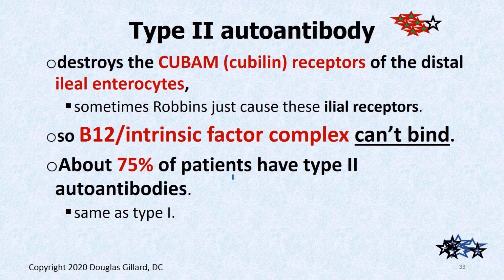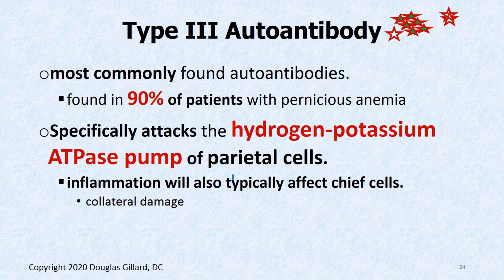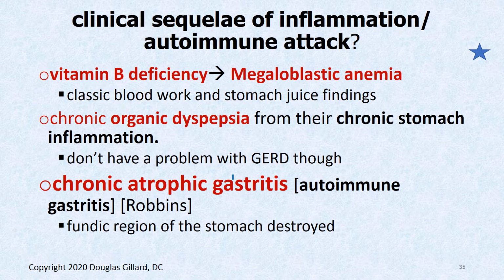About 75% of the patients have that type. And type 3 autoantibodies, that is by far the most common. 90% of people will have these, maybe other ones as well. These attack the parietal cells, specifically the hydrogen-potassium pumps are attacked and inflamed and destroyed. And we talk about collateral damage. Once you get an inflammation of the parietal cell, it spills over into the adjacent cells, including chief cells, D cells. Just the whole fundic gland gets inflamed and destroyed and eventually absent.